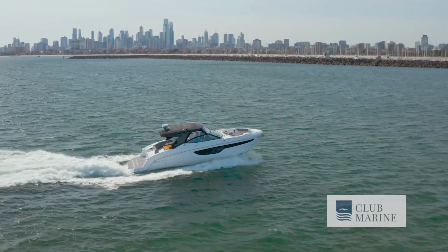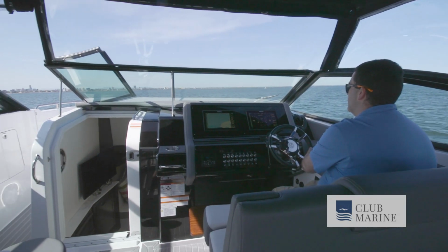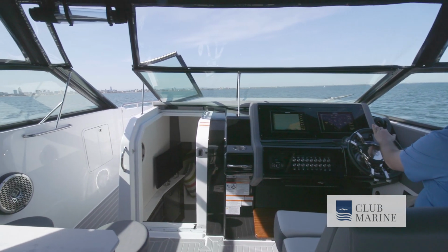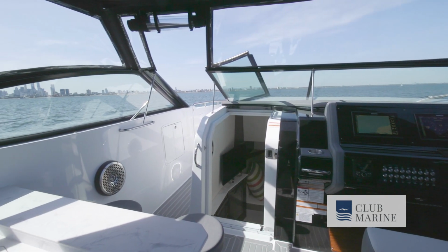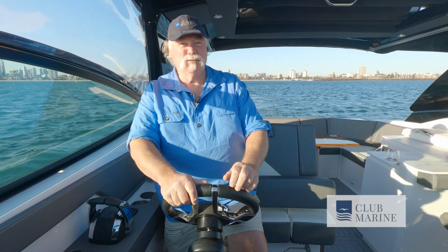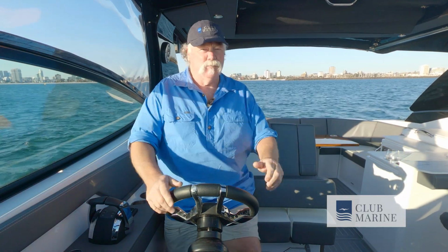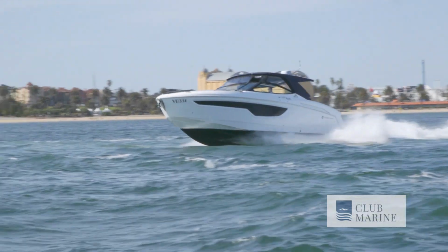This is a driver's boat. It's absolutely spectacular. The vision is just terrific all the way around. Doesn't matter whether you're sitting down comfortably cruising or like I do, because I'm going to take off in a minute, I like getting up and leaning on the bolster. I find that the most comfortable. Big step here too, so you can lock yourself into position even if you're getting bounced around and going hard.